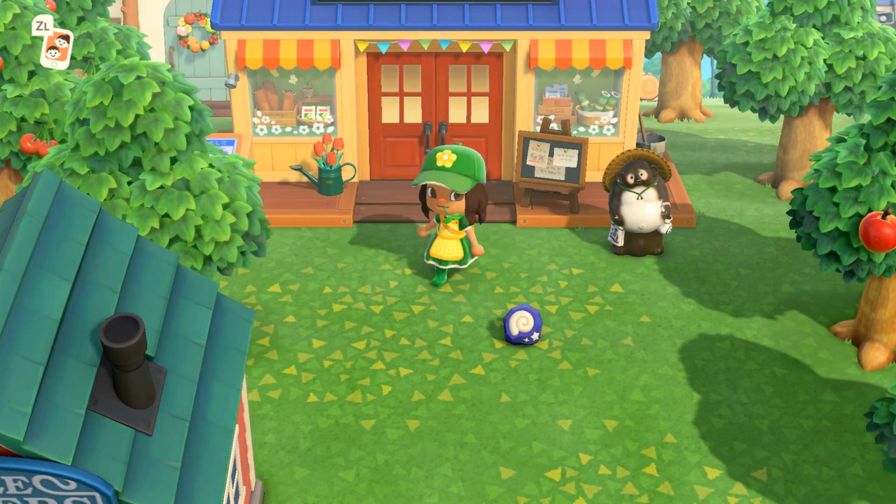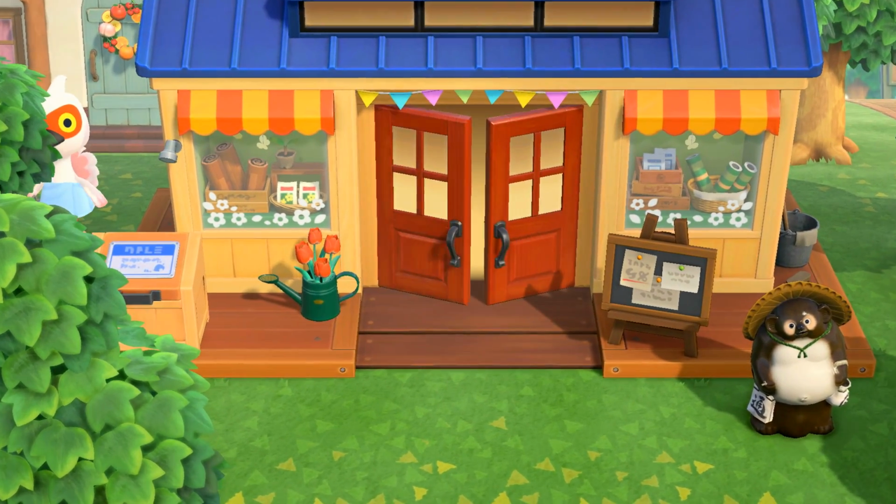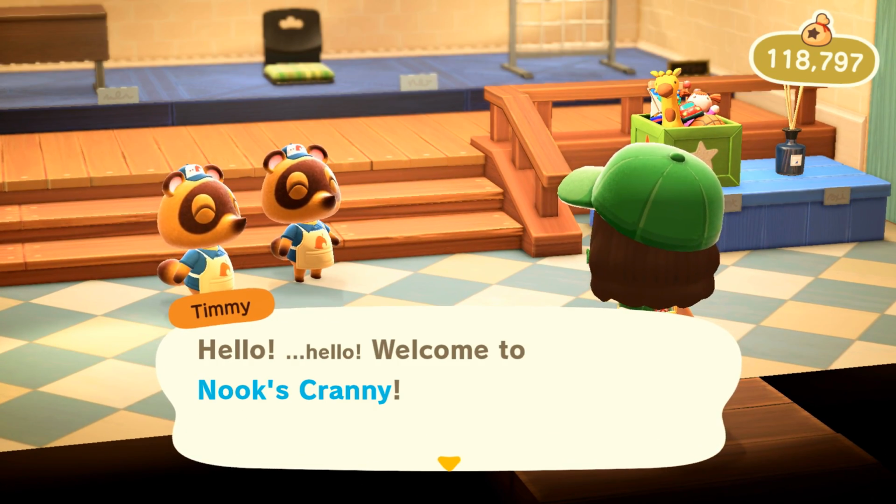Let's see. Oh, I have some more fossils down here. Let's actually check what's for sale in case I have anything to gift to the villagers whilst we're about. And then we will go and greet Midge. I gave it away. No, I gave it away.